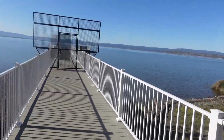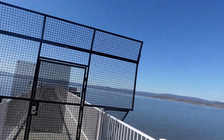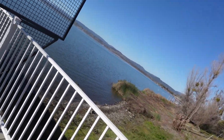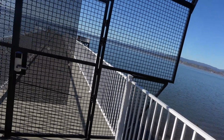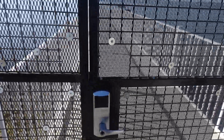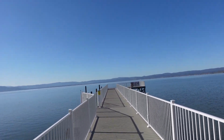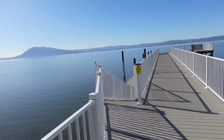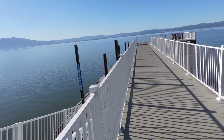And you'll need to have your key with you, which I do. So your room key opens up the door here. And then you can walk out actually into the lake. I guess in theory you could have rented a boat and brought it up here as a way to get onto a boat and go out into the lake.